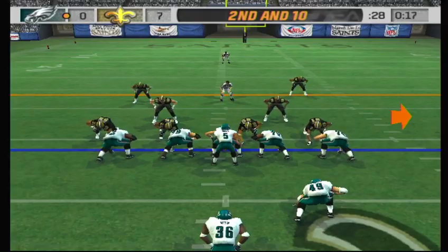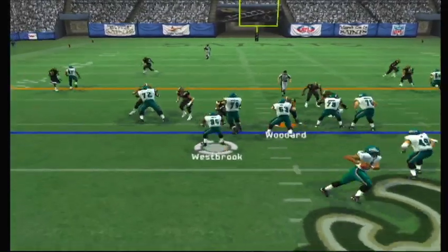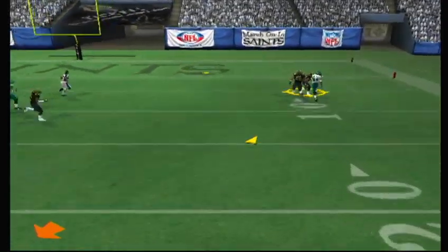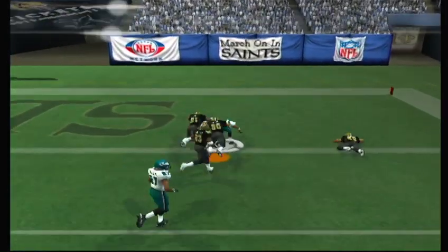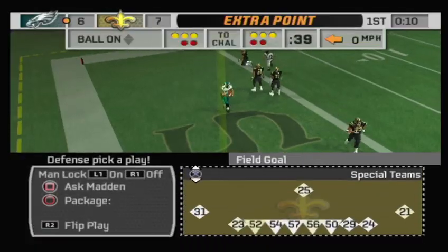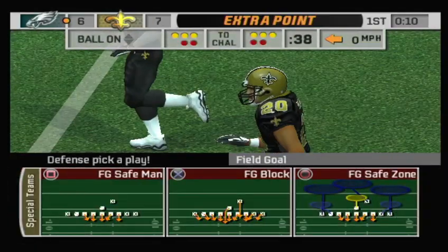New Orleans lines up in a 4-3. Hand off to the tailback. They'll go with a play fake. Looking deep to the right. It's caught. Touchdown, Eagles. Touchdown. Excellent touch on that pass as he's able to beat double coverage.